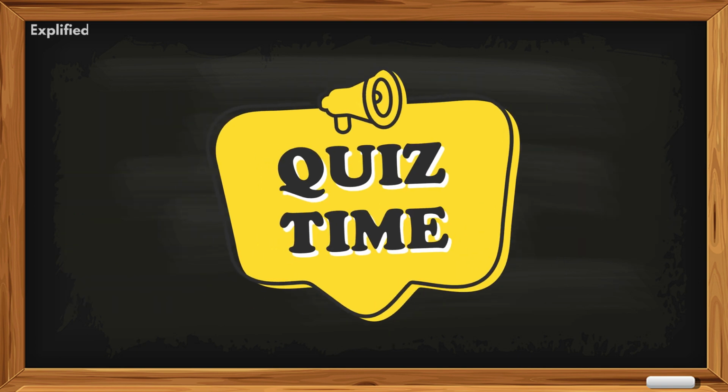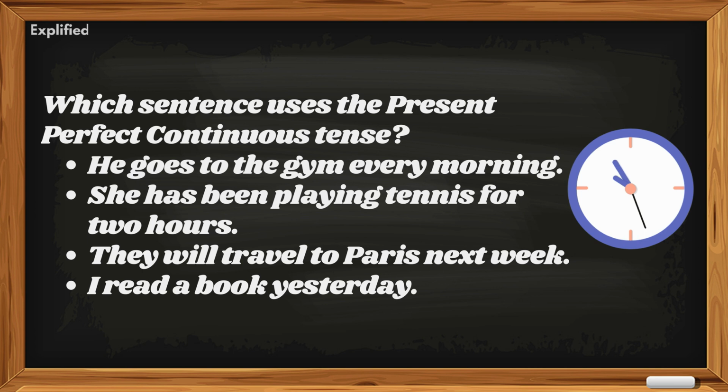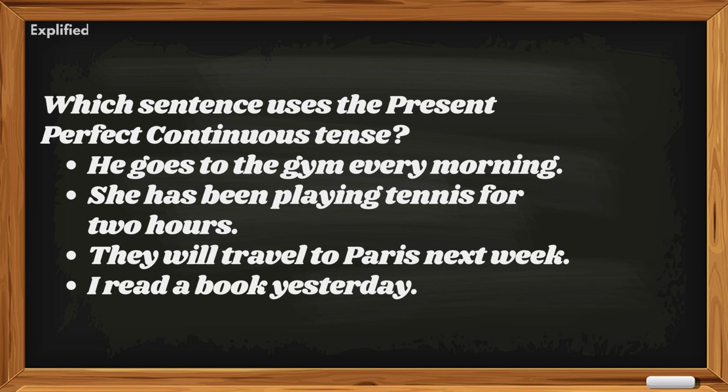It's quiz time. Which sentence uses the present perfect continuous tense? He goes to the gym every morning. She has been playing tennis for 2 hours. They will travel to Paris next week. I read a book yesterday. Answer. She has been playing tennis for 2 hours.